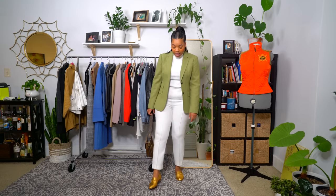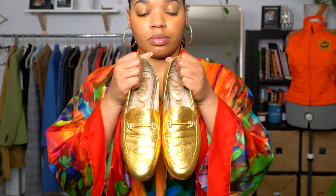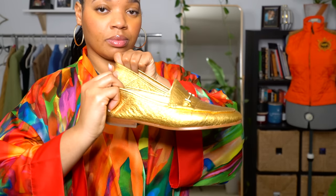So like I said, I kept on this same top from H&M. These are also trousers from H&M. And then my flats that I'm wearing for this outfit are also Sam Edelman, the same brand as a lot of the flats I'm gonna show you. But this time they're in a gold metallic.